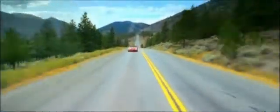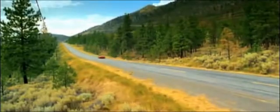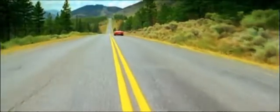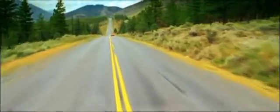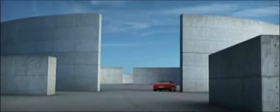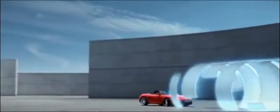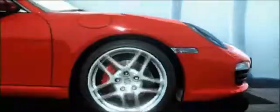Maximum speed is reached in 6th gear, while the 7th gear is optimized to further reduce fuel consumption. Is a powerful mid-mounted engine producing up to 310 horsepower and highly efficient transmission the hallmark of a true roadster? What else?